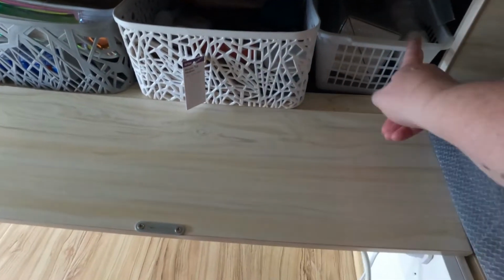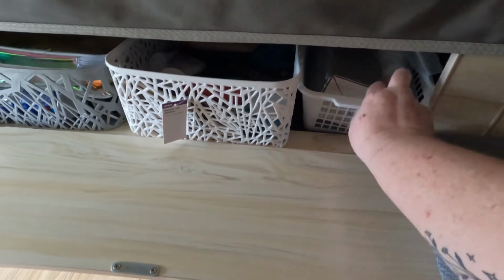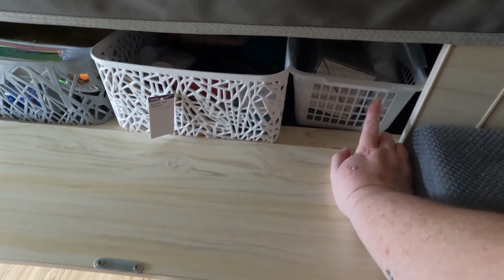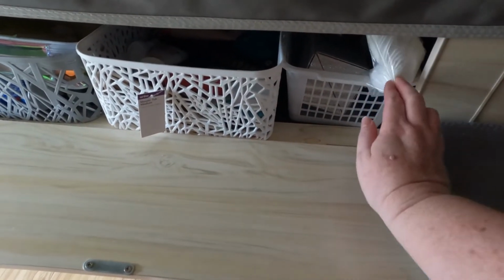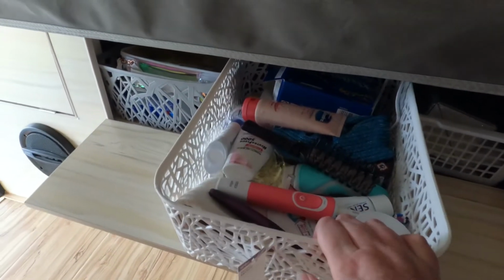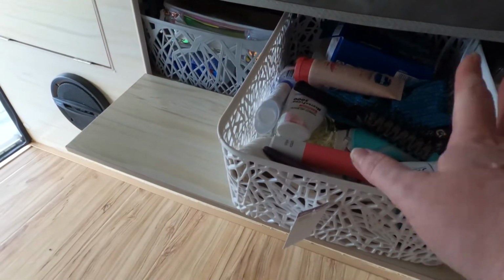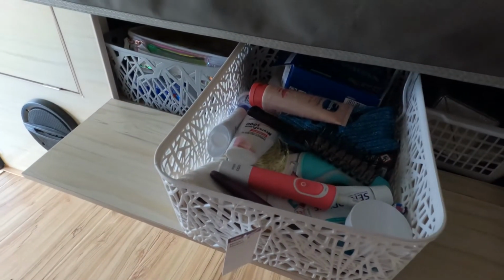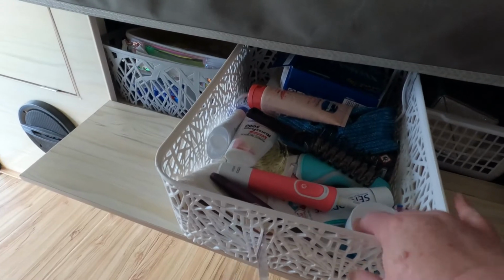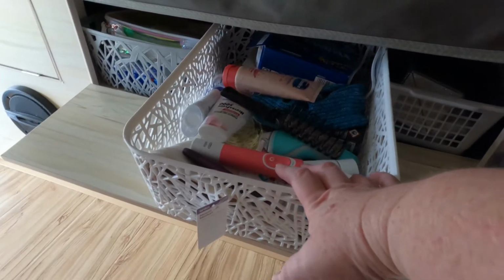I had to pull this one out to get that one in. That one does not come out. So in there I've just put things like the 2 pairs of scissors, some, what do you call these, like face pads, my makeup brushes. This is the basket that we use for the bathroom, so it's got toothbrushes, razors, deodorant, lady products, my face cream, just stuff that we need every day to take to the shower.